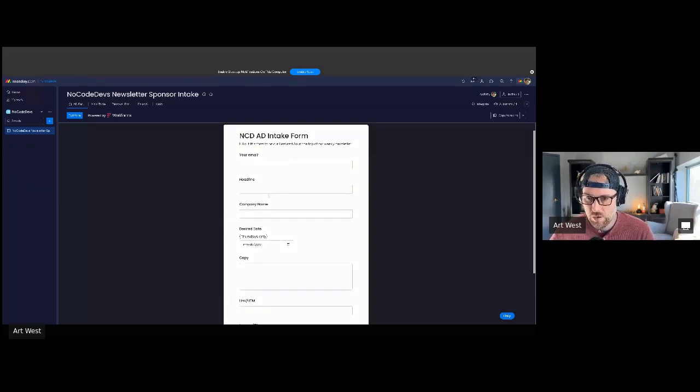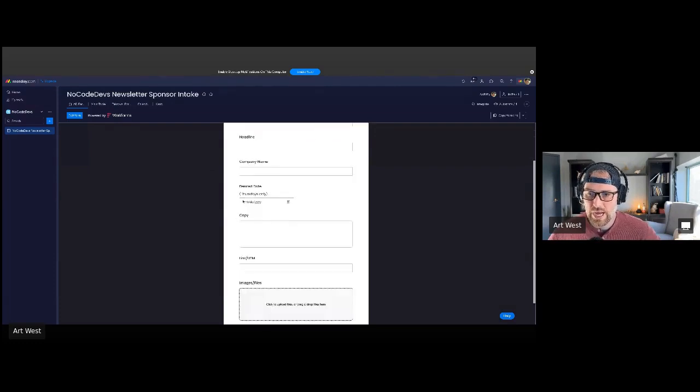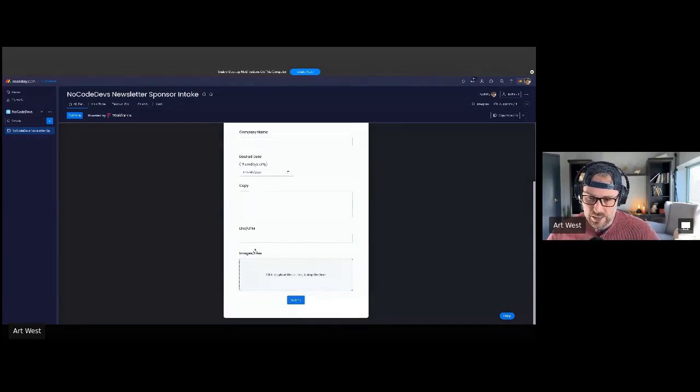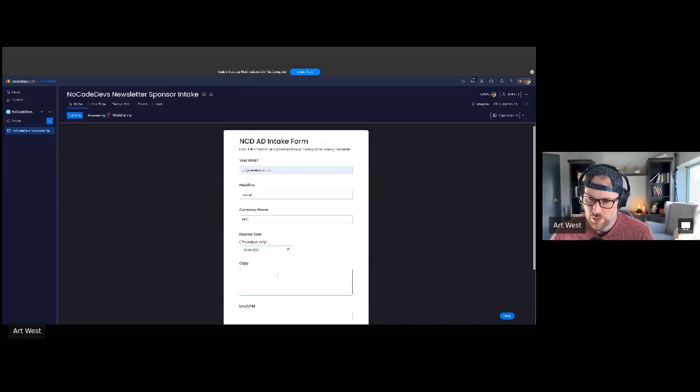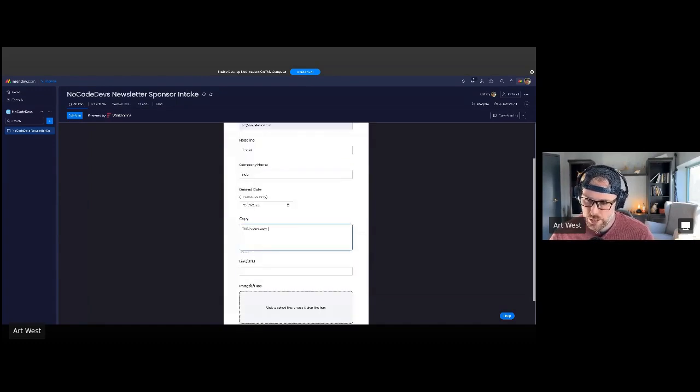We take the user's email, the headline, their company name, their desired date, which for the ad are Thursdays only, because that's when we send our newsletter, the copy for the ad, any link or UTM, and then any image file. So I'm actually going to go ahead and fill this out. I'll say test ad, just to show you how this works in real time. The company name, we'll make this NCD. Let's just say we want to have this ad run tomorrow. We'll say this is some copy. Link UTM, we'll say nocodevs.com.